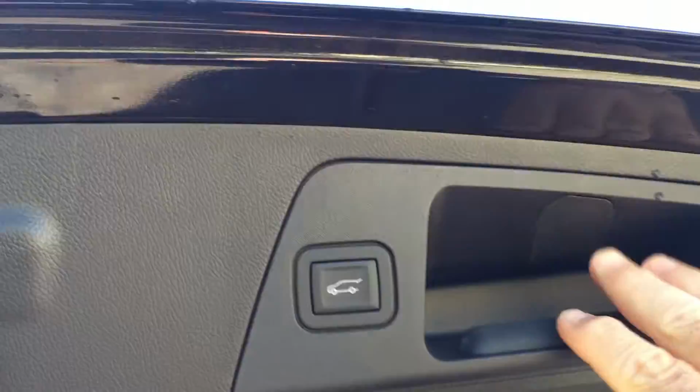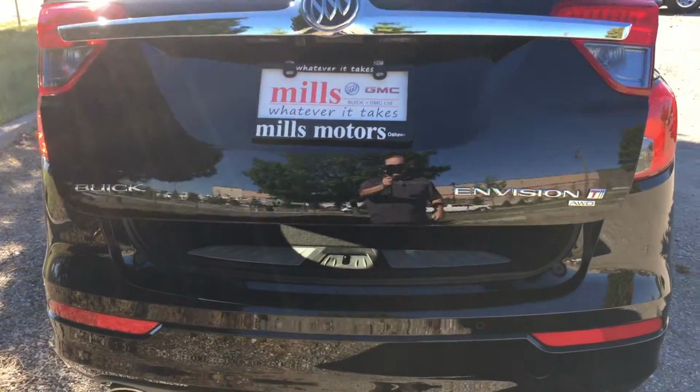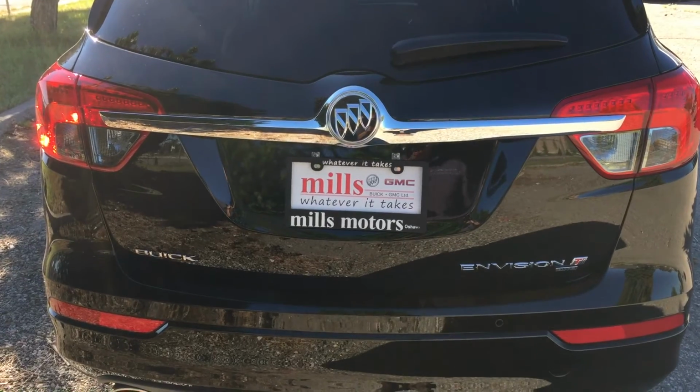Closing the vehicle could not be easier. There's a button located right up here. Just one press of that button, and this will come down fully automated and click securely into place.